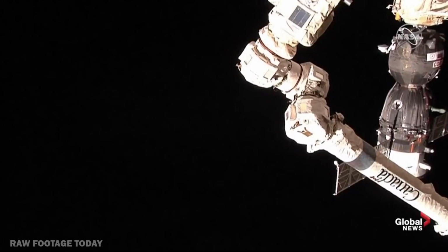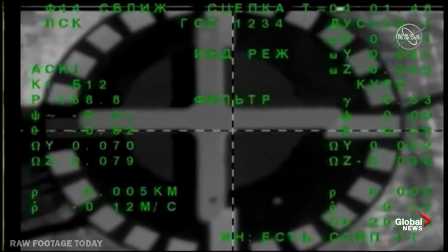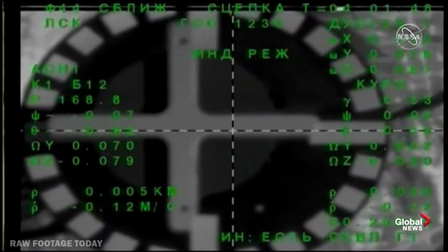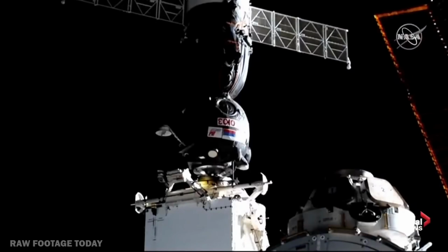Contact is confirmed. We confirm the engaged flag and the mechanical connection flag. Docking mechanism is engaged.